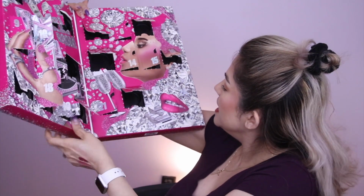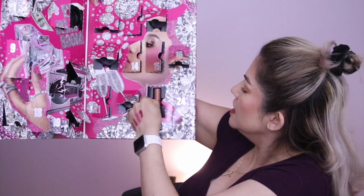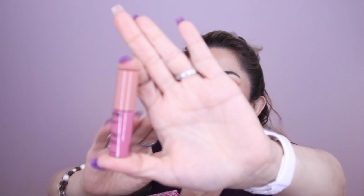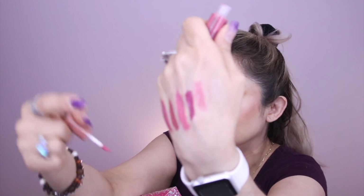And for day number 23, a butter gloss. I sound like I should be on The Price is Right. Butter gloss. There you go. And what color is this one? Does it have tint to it? Oh yeah. Oh, that's a pretty tint. You can just wear the butter gloss alone. It's this one. All right. And that's the butter gloss. It's really pretty.